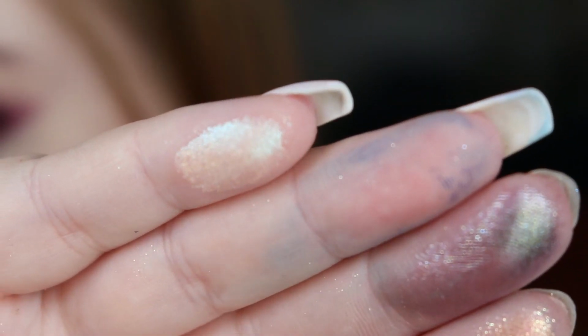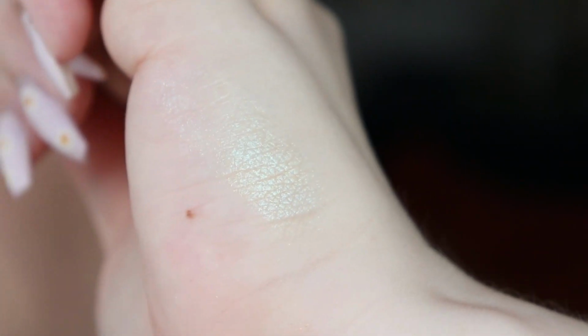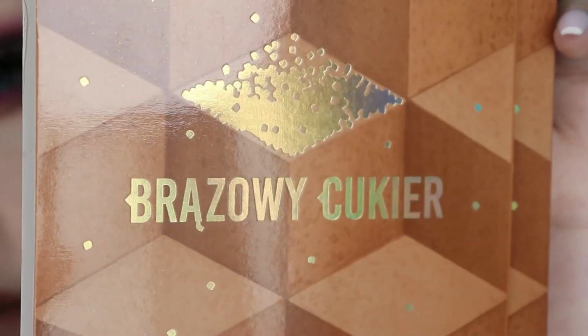I just wanted to show you the one I call the highlight, and I will just swatch it right here so you can see how beautiful of a sheen it gives. So pretty.